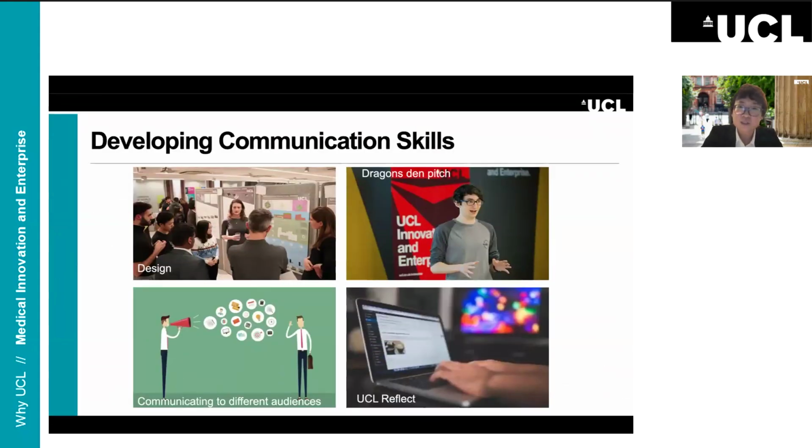Developing communication skills, there's a lot of presentation during your course, and different types of presentations such as a Dragon's Den type of pitch, presentation for your case studies, presentation for debate. There's always space for you to talk about different subject areas, and then you need to think about how you design those medical communications. There's also a UCL blog system you can use where students are free to use this WordPress blogging system to showcase their developmental journey.